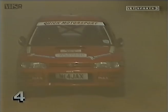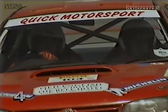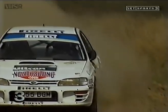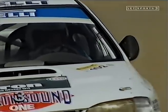Fourth place, Glyn Jones backing up his excellent result on the previous round, all the way from Wales. Glyn Jones in 4th place. Just edged out in 3rd place after the big battle, Brian Lyle. But he kept it on the road. He'll be happy with that.